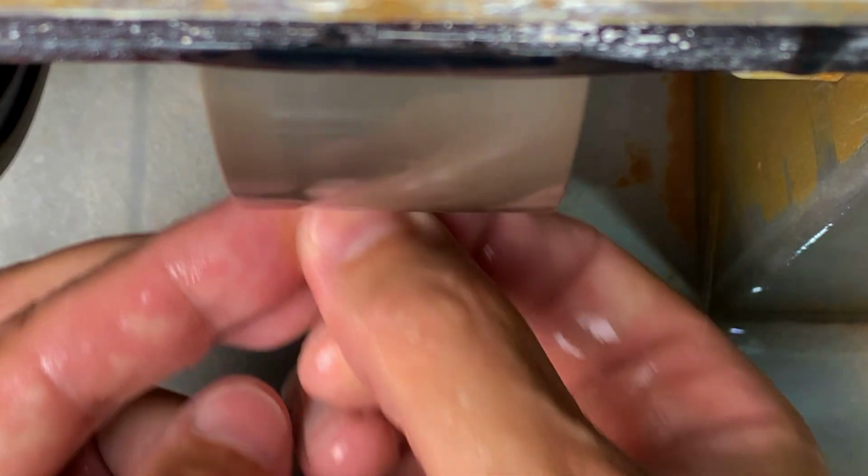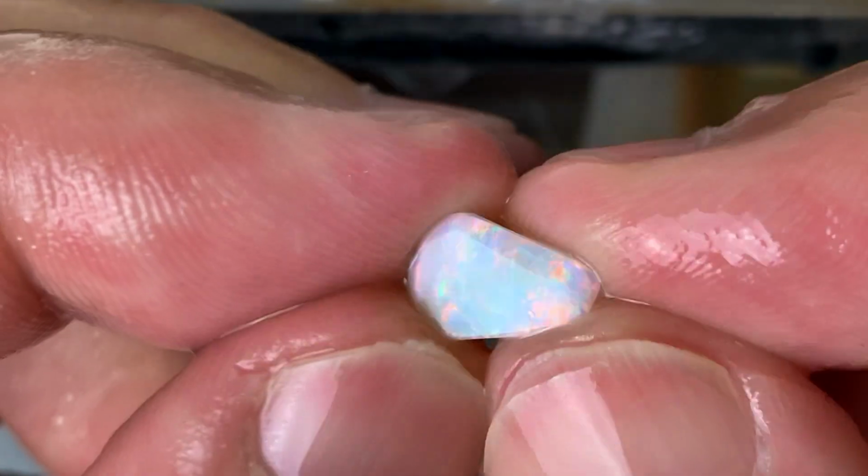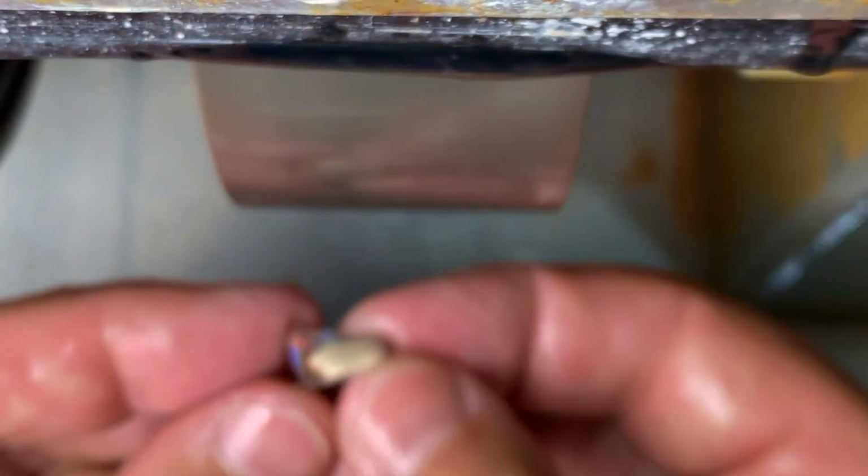So there are probably more. I mean, there are a lot of rocks with color. Look at that, beautiful. Couple of cracks there. All right, next one.